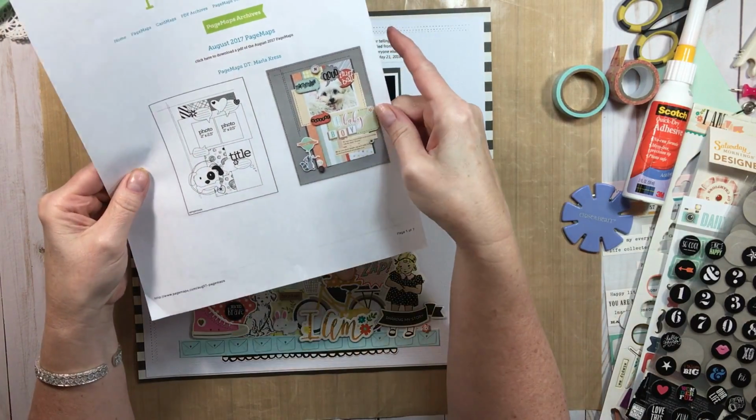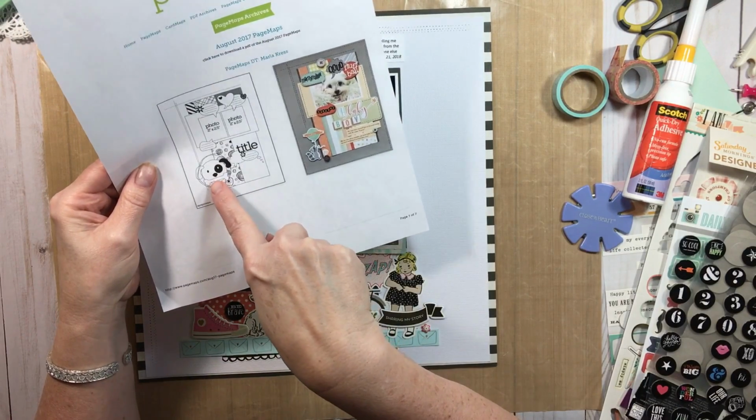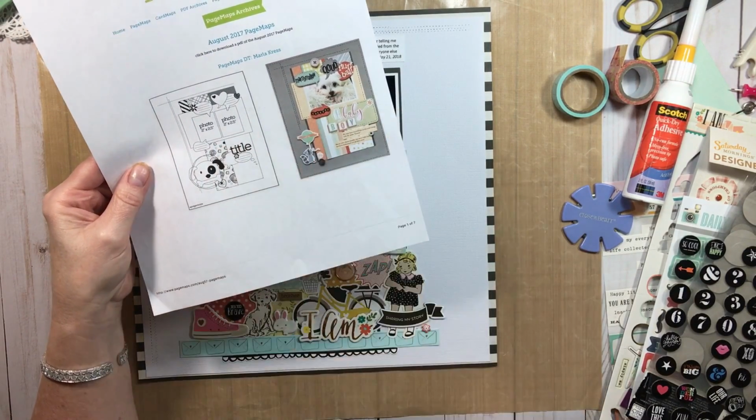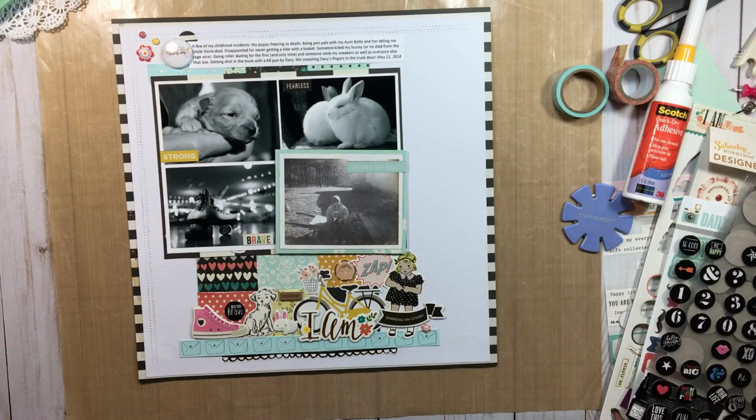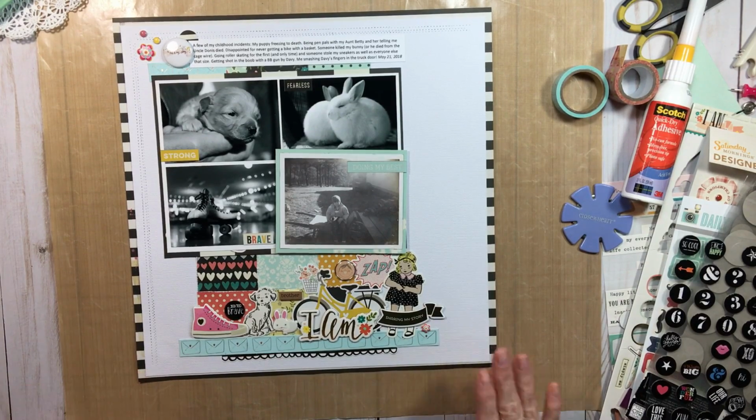Okay, and then in the finished layout, there was stitching all around the page, and there was even stitching around this main cluster here. So you can do it however you want to do it. I mean, that's the beauty of a sketch, right? You don't even have to do the stitching, but since it was part of a challenge, I'll try to do those things.